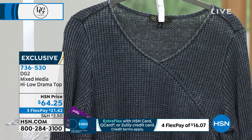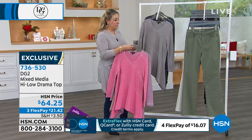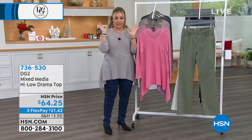I know some other vendors or designers charge different prices when you have different sizes. I don't understand that at all, but we don't ever do that.